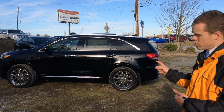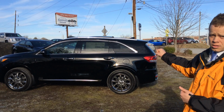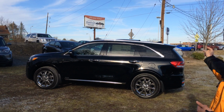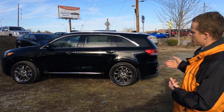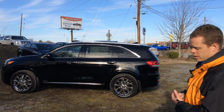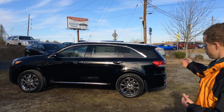Now the Sorento is just about the same size as a Jeep Grand Cherokee, but has a third row seat. It is also just slightly smaller than a Honda Pilot, slightly smaller than or about the same size as a Toyota Highlander as well. So this is the SXL.